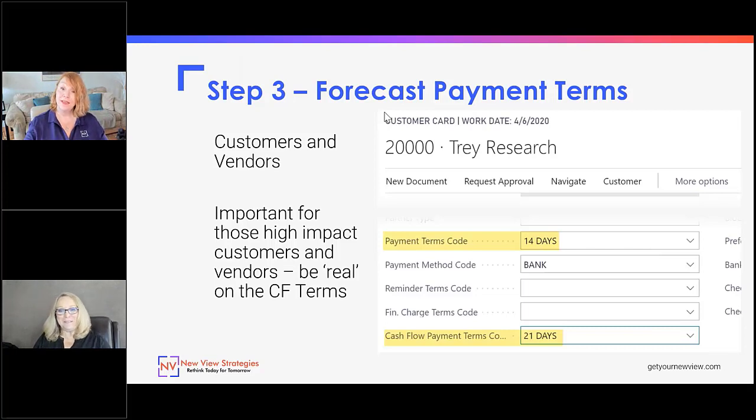Well, and the other thing is too, if you're not using ACH, you might find that there's 5 days before the checks that you've mailed are being cashed. So there's a 5-day difference in cash flow. If you're using ACH, it's immediate, right? But this would allow you to account for that. Absolutely. So it's customers and vendors, and I call it the real terms, right?